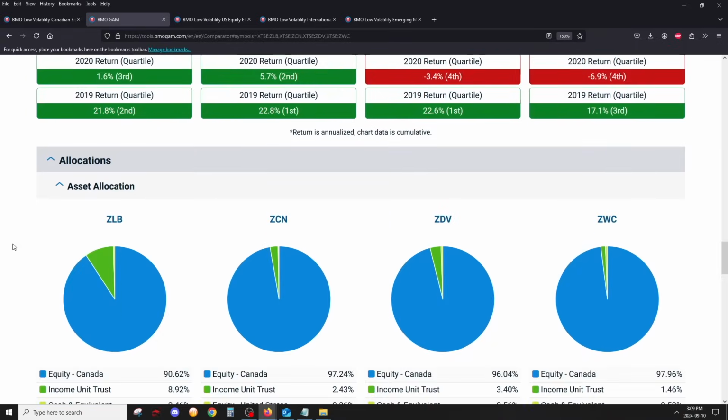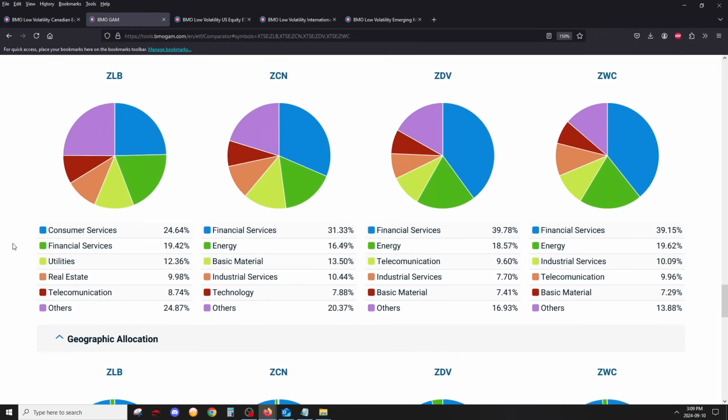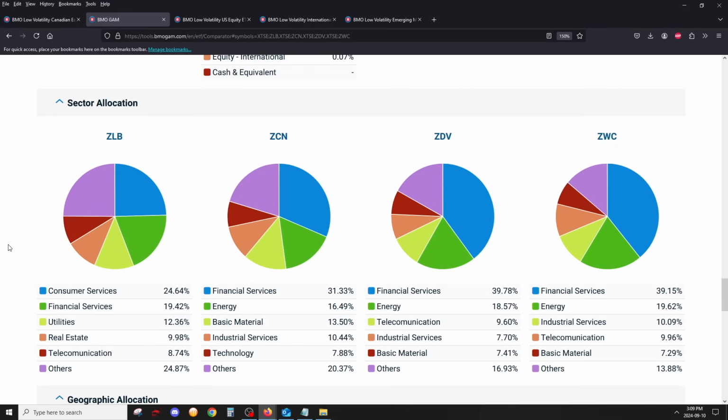And that brings me to the second thing I want to show you, the sector allocation breakdown between these 4 ETFs. And what you'll notice right away is the lack of energy stocks is the first thing you'll notice. And it has much less financials allocation versus the other ones. It does have some, but it has no energy, less financials, and a lot more consumer services. So that is really the big difference between these ETFs here. So very interesting sector allocation breakdown. Obviously, this is where the active management comes in, and they're choosing lower volatility stocks for this portfolio.